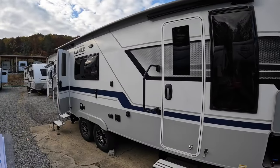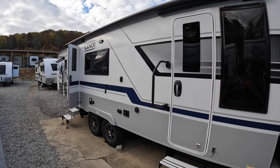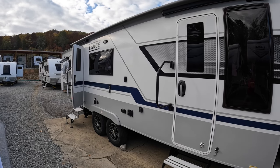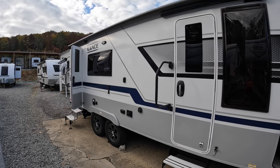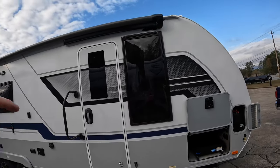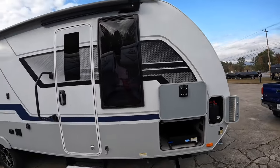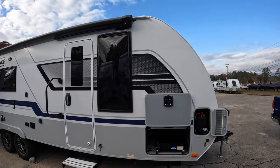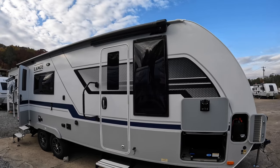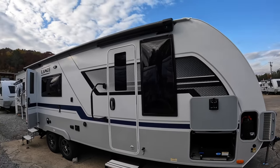Huge side awning here. I forget how many feet that is. It may tell me here on the side. Let's see. You know what? Instead of keeping you waiting, I'll just go ahead and tell you about the awning. It's a big awning. The arms come out kind of scissor style. They don't come down, so there's nothing to whack your head on when walking underneath this awning. And it is auto wind sensing, so if it gets too windy outside and you leave the power on to the awning, it will roll itself back in to help prevent a campground disaster.